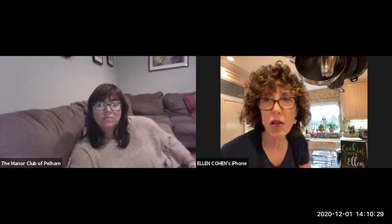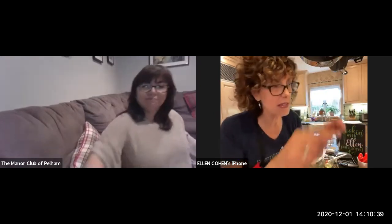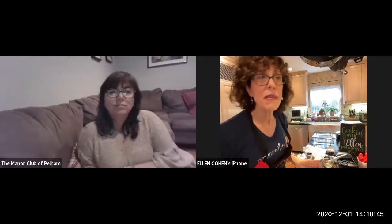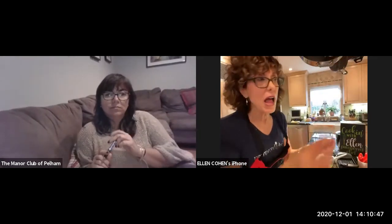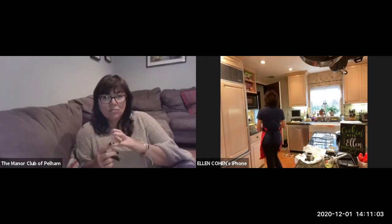Okay, how do I do a braid? That's a good question. I use a long pan, so I use my large bar pan, and then I put the crescents down the length of the pan like that. And then I mound the filling in the middle, and then I take the ends of it and I braid it over and over. Okay, so the fat part of the crescent goes in the middle. Wait, let me see if I can show you. Hold on a sec.